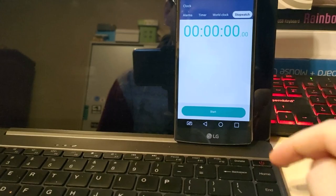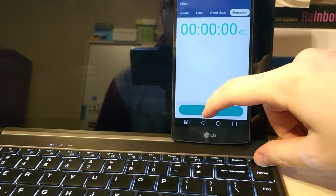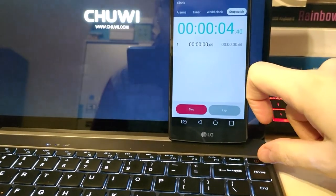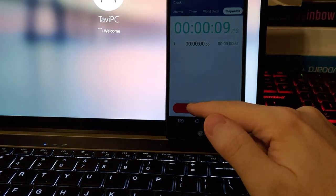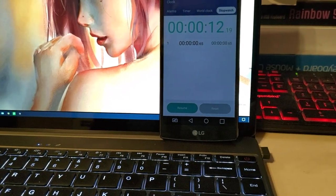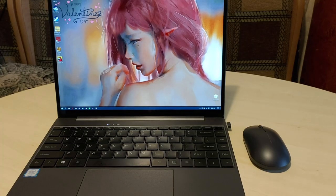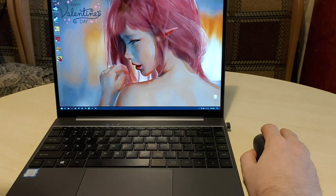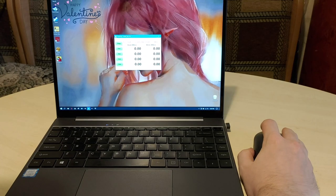Okay guys, so let's start by talking a bit about the booting up speed. I can tell you that in the beginning, after I installed all the apps and updates from Windows, it was booting up in 10 seconds, but now after I installed all these games, it got a bit higher. As you can see, currently it boots up in about 12 seconds. And the shutting down speed takes 2 to 3 seconds at most. So let's continue with the storage speed.